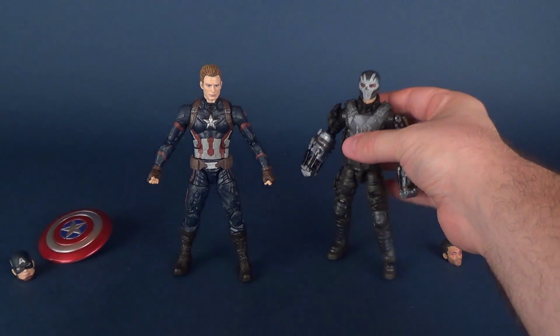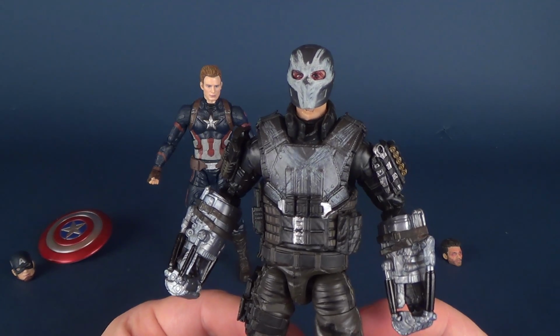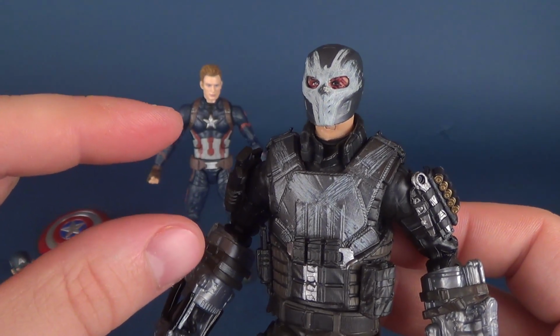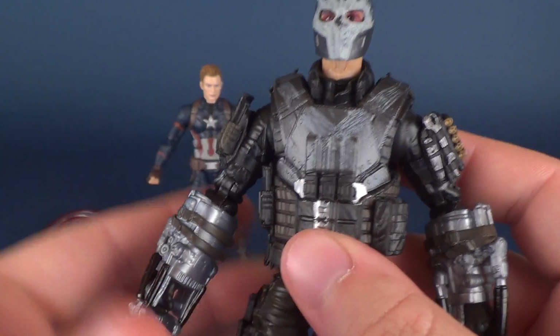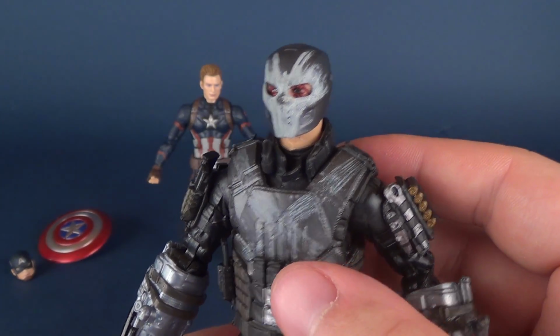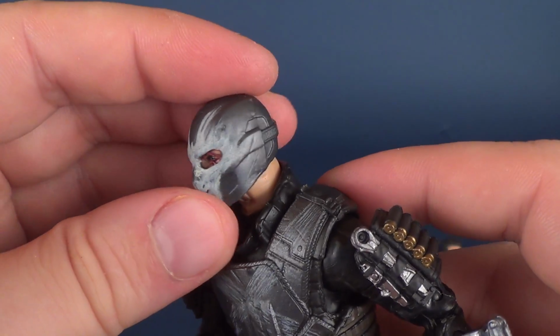Then we have what I can only gather to be the exclusive figure to this set, and that is one Crossbones. A nice representation of how he looks in the film, though short in the film, I have to stress that. Speculation has been surfacing that he may make a reappearance. I really don't know how that's going to be possible, but I guess time traveling may be the big thing that's going to be happening with Avengers 4.